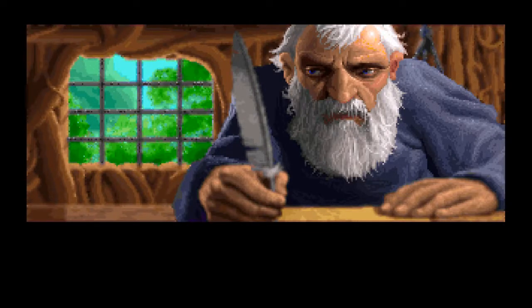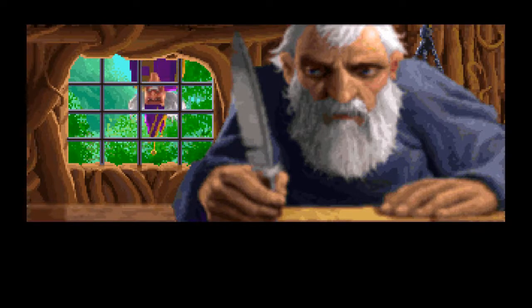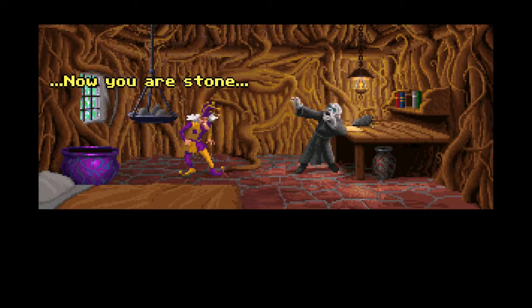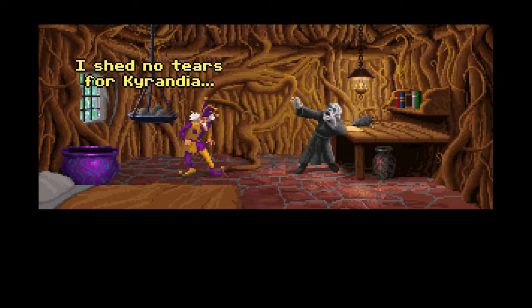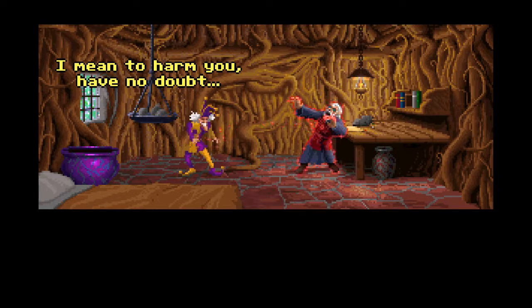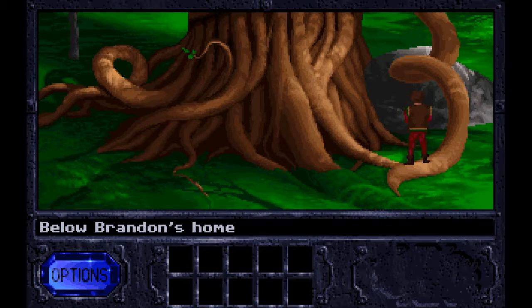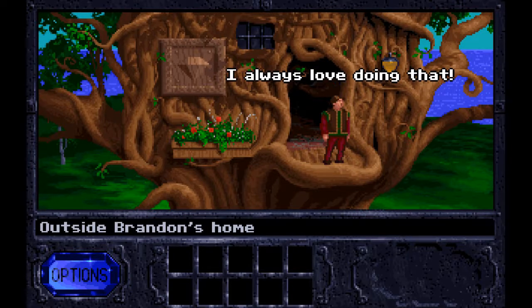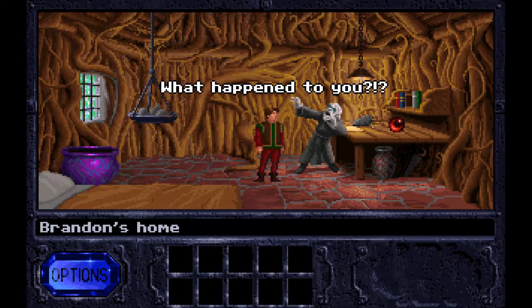As soon as he's finished, Malcolm comes in and turns the wizard, who is named Calic, into stone, but not his eyes. Now you are stone, yet I leave your eyes. I shed no tears for Kyrandia, but cannot deny you yours. Geez, I didn't expect the Kyra gem to give Malcolm frickin' Medusa powers, but it did. After that unfortunate event, our main character, Brandon, comes home to see his grandfather cast in stone.